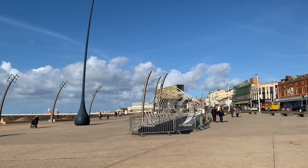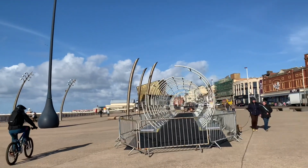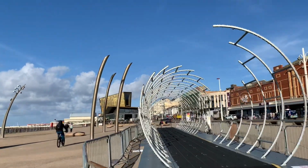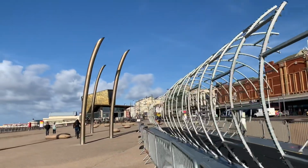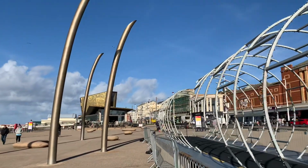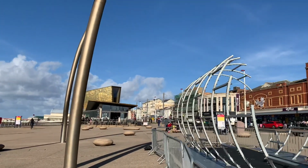So this is a laser show, an LED light show rather, and at night you can walk through it from this end and take your selfies and get your pictures and whatnot. And it looks really nice lit up as well. And from the end that we're walking up to, of course you've got the tower in the back of your pictures, which is also lit up.